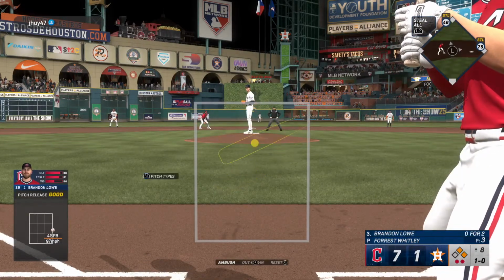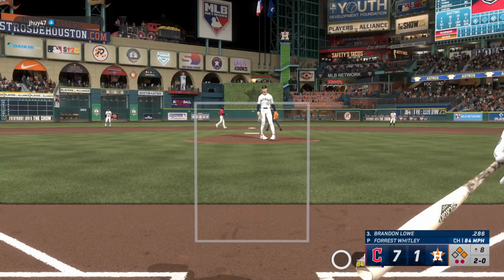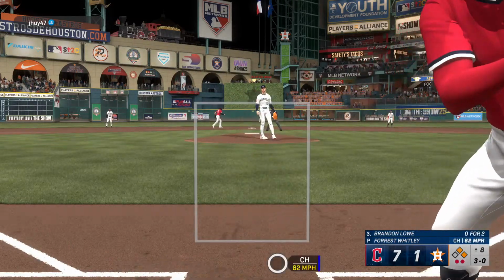1-0 in the box here. Lets that one go for a ball. And another ball. Good spot for the hitter. Definitely has the advantage in this count with runners on. Look for him to be aggressive on this next pitch. A little bit low.